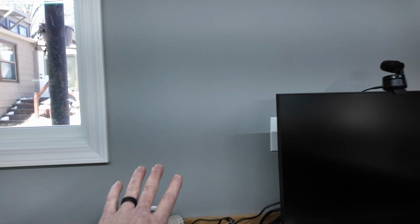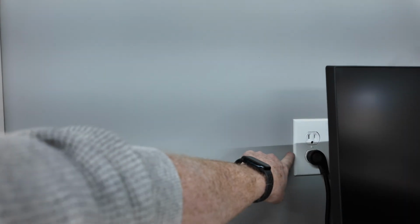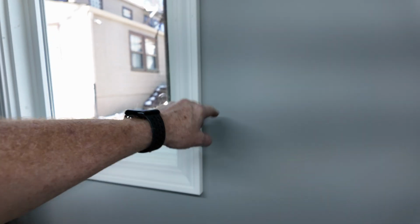So on this side of the computer, I have this little area of wall right here. If my measurements are correct, which they rarely are, this piece should fit right between this electrical outlet and the edge of this window and come up, I don't know, about here. And then that way I'll have everything kind of right in one place.